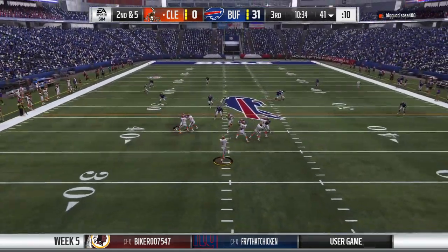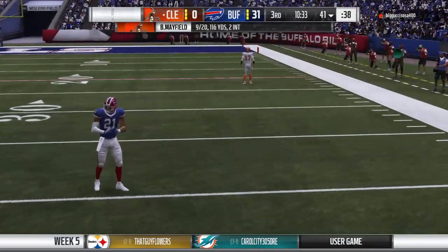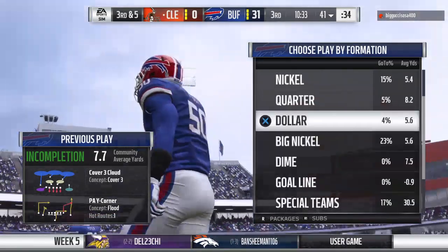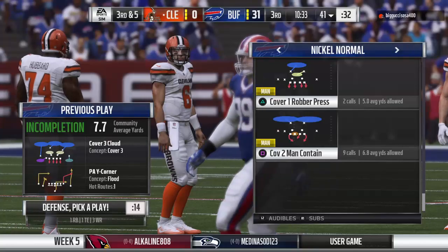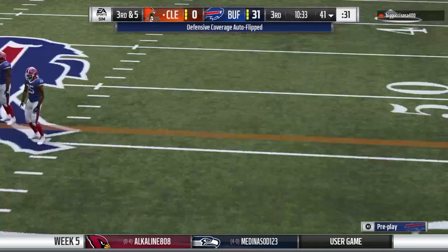Mayfield on play action. And incomplete. He was trying to get it to his tight end, David Njoku. And it's 3rd and 5. But the passing game right now for them, not overly impressive. Last week he hit on right at 50%. This week he's under 50%. And it's not just on him.